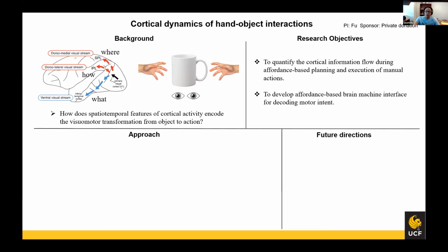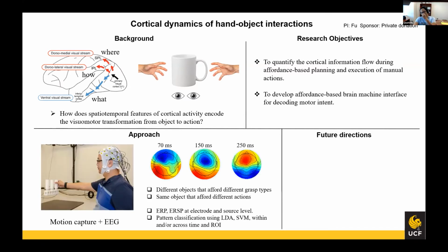For example, here, if you use your right hand to grasp this, you have to grasp the handle, right? And if you use the left hand, you would likely grasp this cylindrical shape. So the forces and grasp configurations involved in different actions would likely differ simply because you choose different hands to grasp the same object. So how does the brain process information? Well, most of the knowledge comes from non-human primate research and a lot of behavior results. So our goal is to understand the spatial temporal features of cortical activity when we are doing this type of action. So the approach we use here, we combine motion capture, which measures the behavior outcome or behavior feature of these actions, and then we use EEG to record cortical activities. And then we can use different objects for different actions or the same objects for different actions.